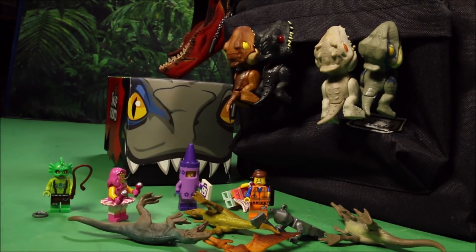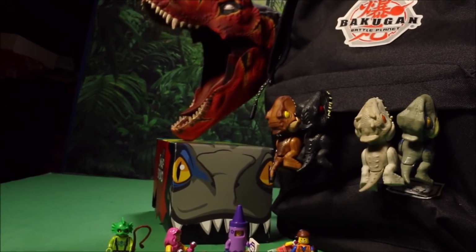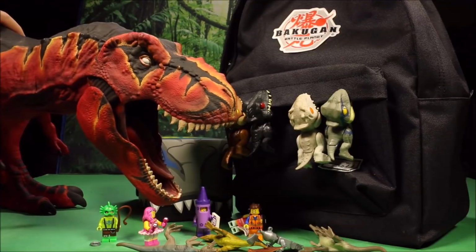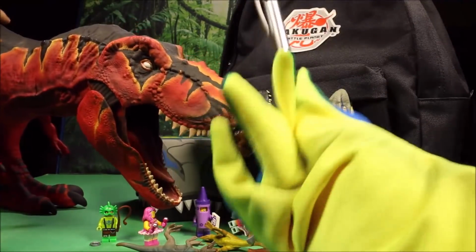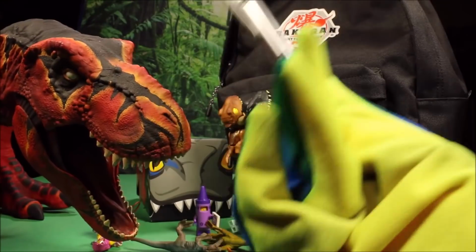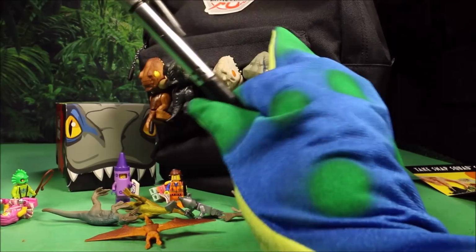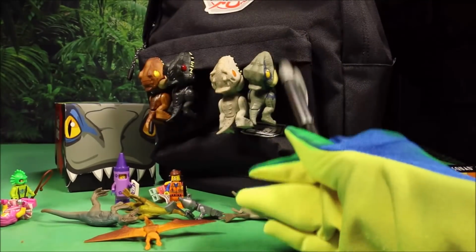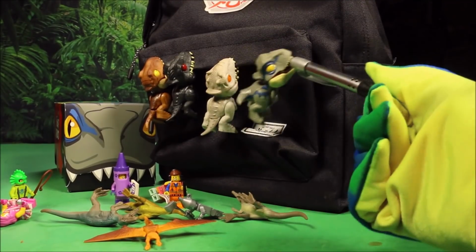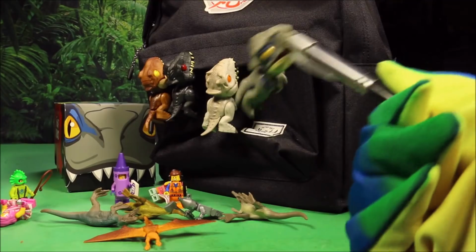Uh-oh. That big T-Rex is not happy. Oh no! He's coming to get his toys back! Although he wants to eat all the Snap Squad characters, but I will save the day! Bad boy! Bad boy! Go away! Uh-oh, you're getting me. Oh, look! He's leaving! Bad boy! Haha, he left! Yay! Truly, the pen is mightier than the teeth! Haha, come here, boy. Ah, he's got my pen! Get off!